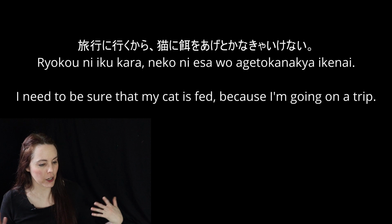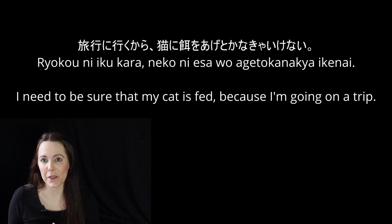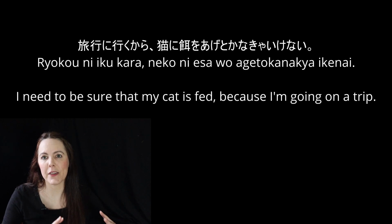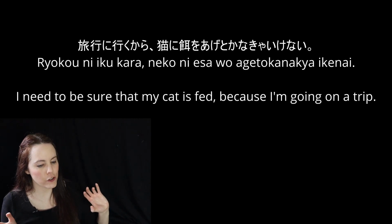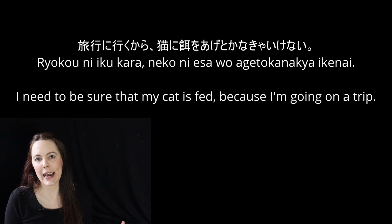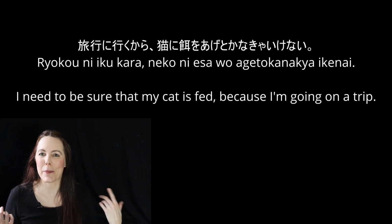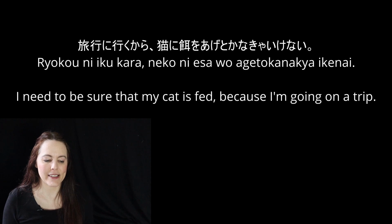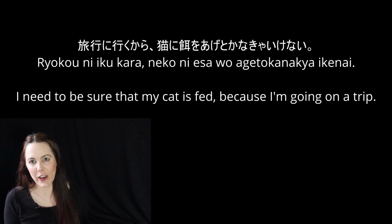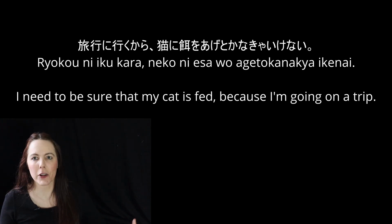In preparation for what? Well, I'm gonna go on a trip. So before I go on this trip, I'm not even really saying before I go on the trip, I'm saying because I'm going on this trip, I should, or I need to, I must feed my cat before I leave on the trip. That part's implied in that tokanakya. So I need to be sure that my cat is fed because I'm gonna go on a trip.